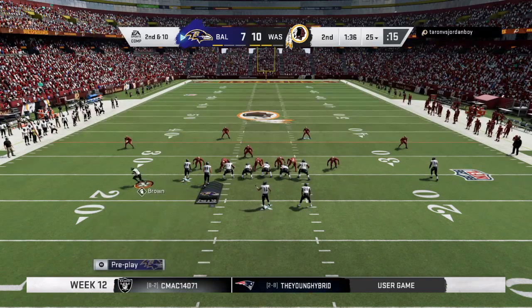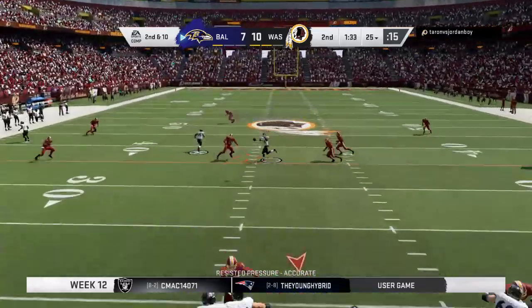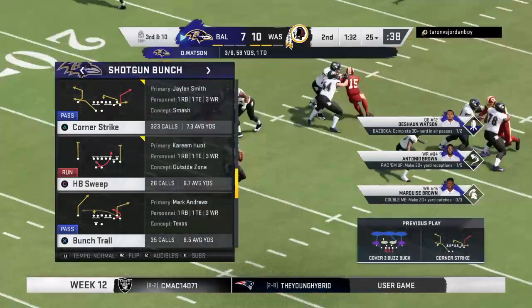Throwing again is Watson. And that's going to be incomplete. Too tough to hold on to that one.